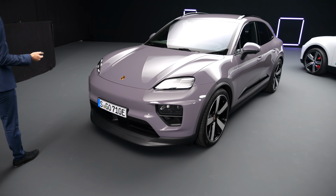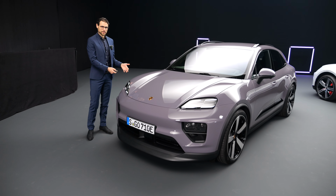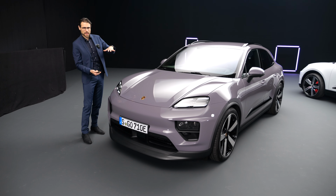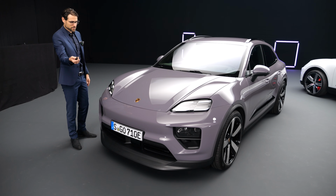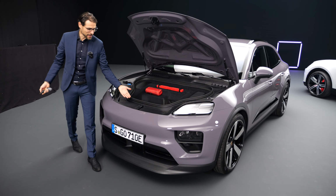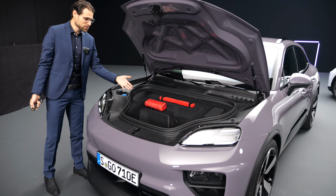Let's see how it works. Usually you have to unlock a frunk first, and then there's always a discussion, do you need one or not? Sometimes people say, yeah, we'll have everything stored in the rear, and then I want access to the charging cable in the front. Look at that now. That's a perfect solution, isn't it? I don't have to extra unlock it right here. That's super simple. And then we have 80 liters here in the front.